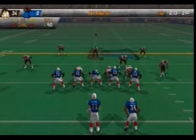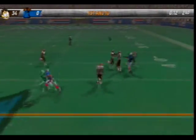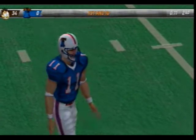Crosby will work out of the shotgun. Watch the snap now. Going to the air on first down. Rosen almost intercepted it. They were in perfect position in their own defense to make the play, but they let it get away.